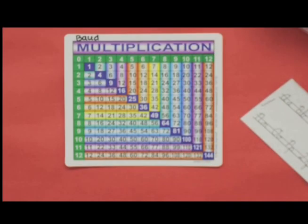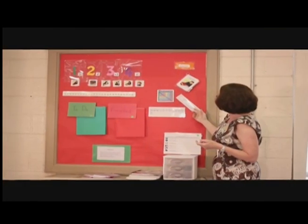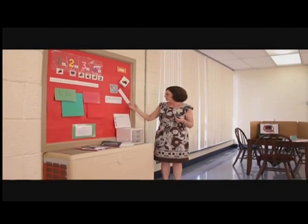We also have a few other things here, a multiplication table. We have an ABC chart. We have the script letters. We could have a number line.